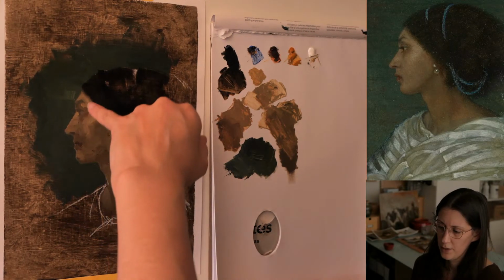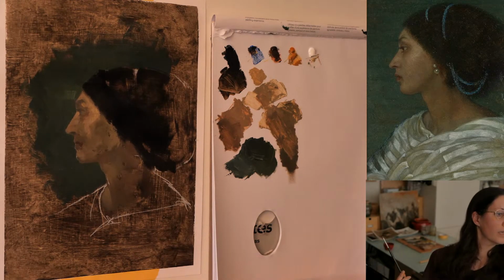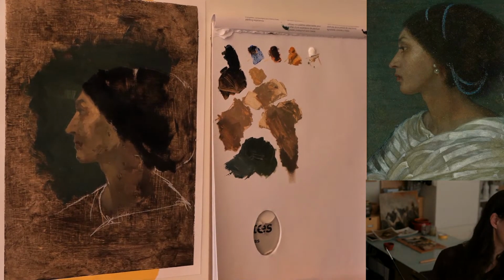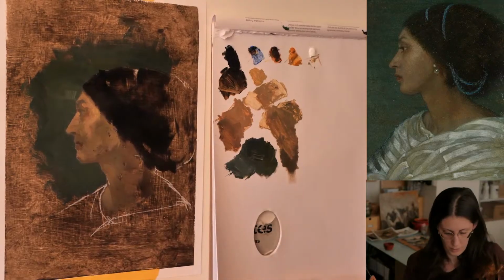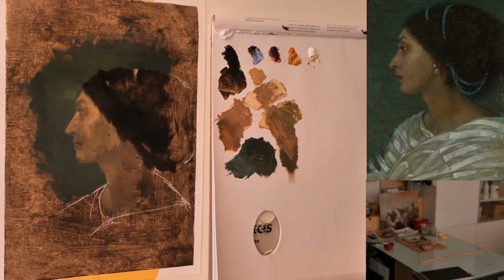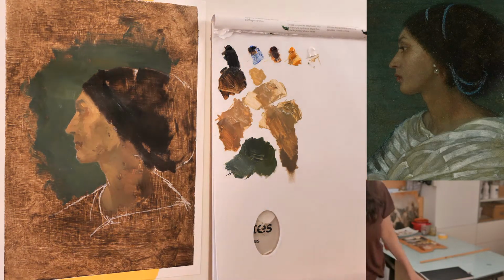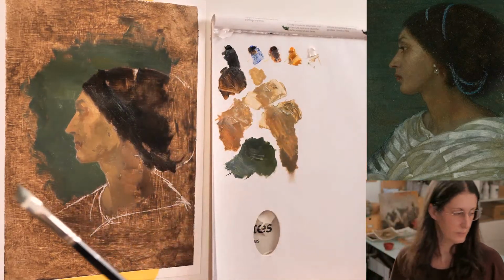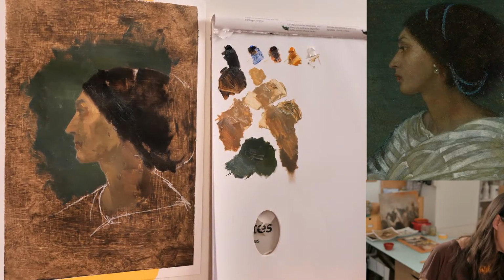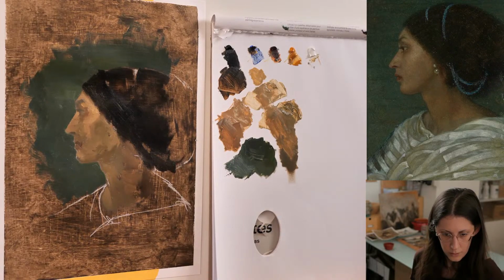So that is something that, well, if you look at the reference photo, oh, we're losing light, like a lot of light. Sorry, just going to, let's see if I can turn on the light. All right, I think that's good. No glare.